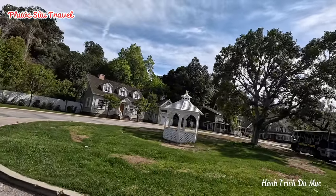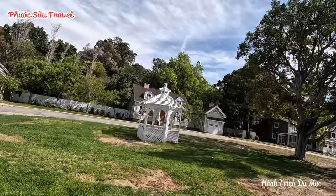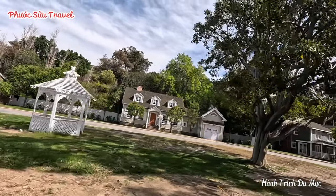A lot of these houses are also what we call hero houses. So a hero house is basically just where the hero of the story lives.